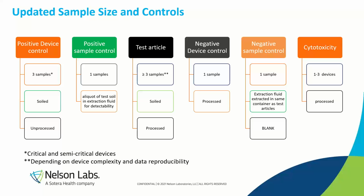But in terms of the controls we'll be performing, they will be the same, just slightly adjusted in terms of the positive device controls. We'll be performing more. So that is a change. Again, the biggest change to take from this is that the number of samples provided for testing may need to increase, as we'll need more samples for the positive device controls and more test articles for the testing. Or we'll have to do more simulated use cycles in order to achieve the sample size needed.